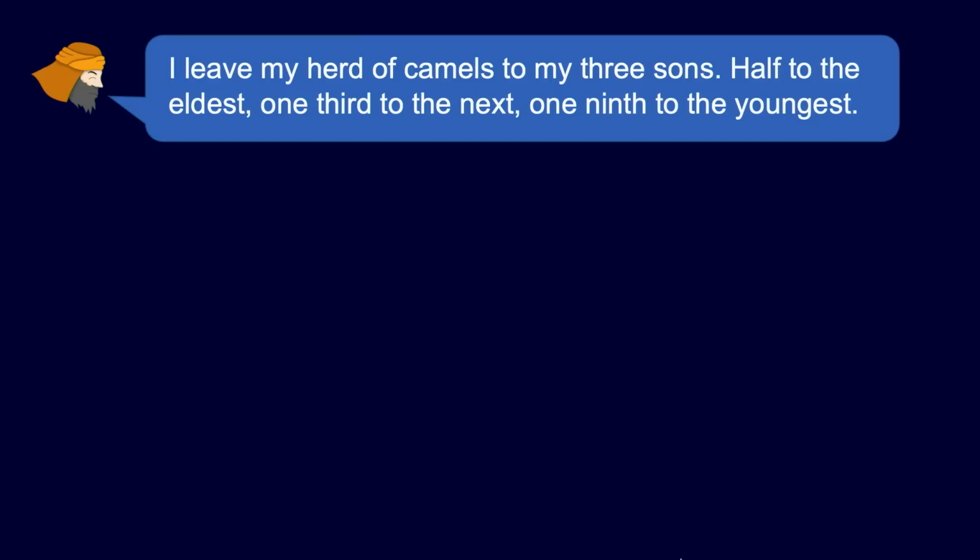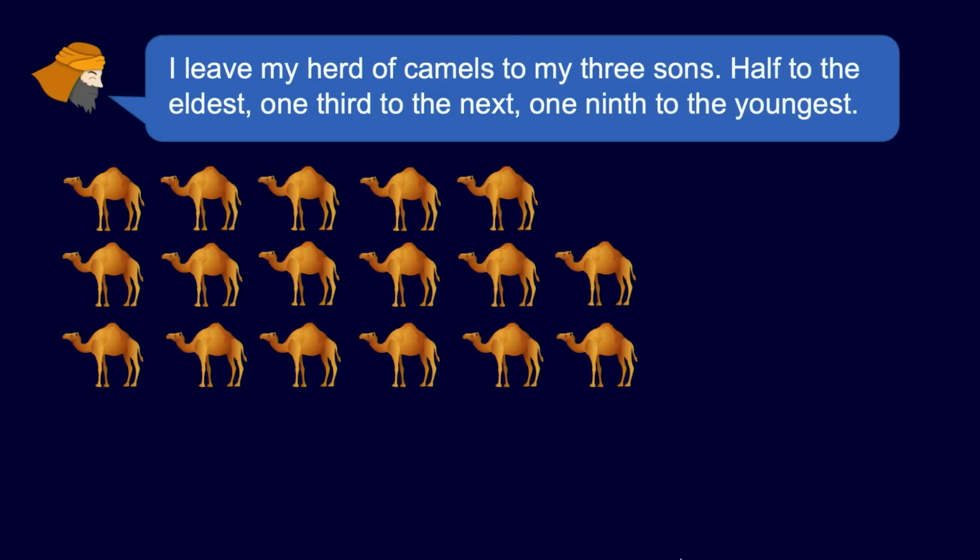So the story is, there's lots of variants of this, it's not always camels, but this is the basic idea. A father, in his will, leaves provision for his herd of camels to be left to his sons. So, a bit unfairly, half the herd goes to the eldest son. There are 3 sons. 1/3 of the herd goes to the next son, and the youngest gets 1/9 of the herd. Okay, so after the father dies, the sons gather together to divide up this herd of camels, and there's a problem. There are only 17 camels in the herd.